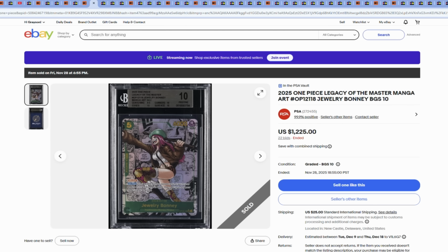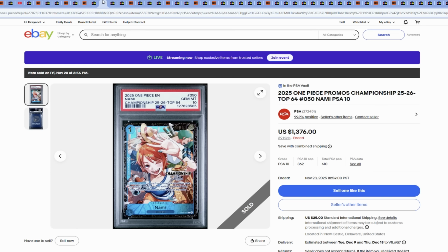Jewelry Bonney manga BGS 10, $1,225 through PSA. This again is one of the higher sales this week, so I am cherry picking a little bit here. I saw this card sell as low as I think $1,100 or $1,150. That might have been in a PSA 10 though. The BGS 10s do seem to have a premium at this point.